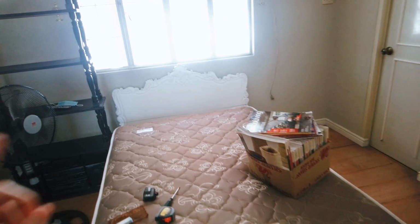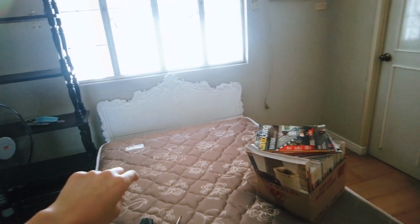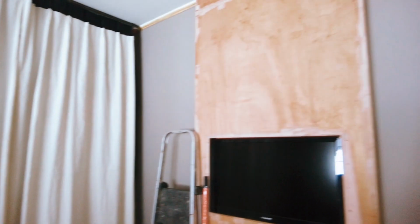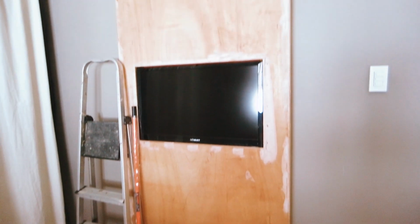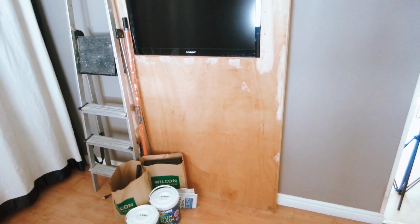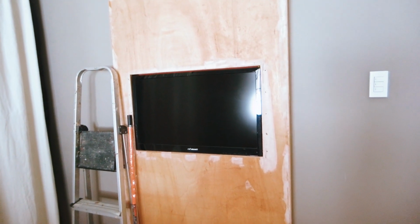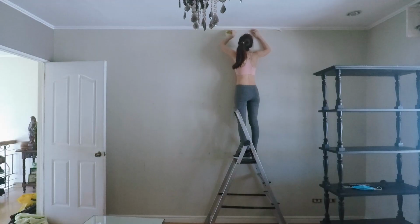I'm back here in my room. Tinanggal ko na lahat ng kalat and what's left is this bed right here. I'm just gonna fix it. That door over there, I'm just gonna refinish it. And then this curtain over here, because I'm out of budget and I have no budget for that already. And this plywood wall right here. Maybe I'll take it out next time when I redecorate, but not now because I'm doing it all by myself lang.